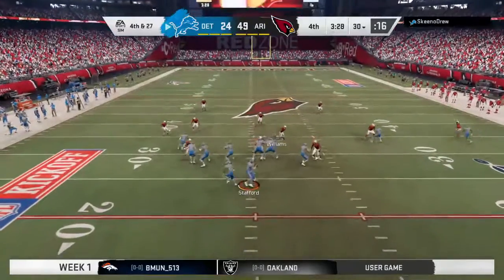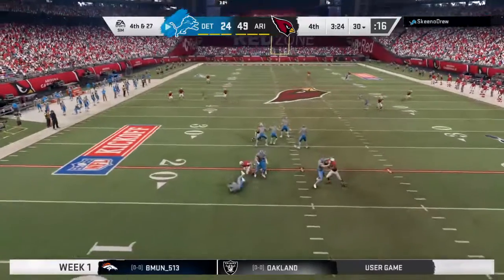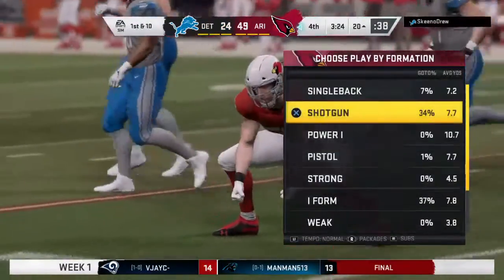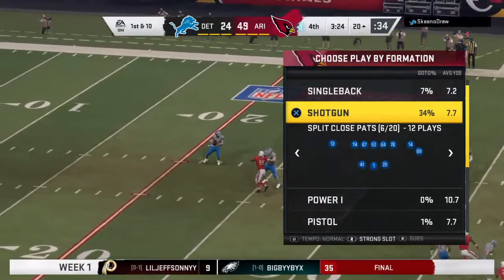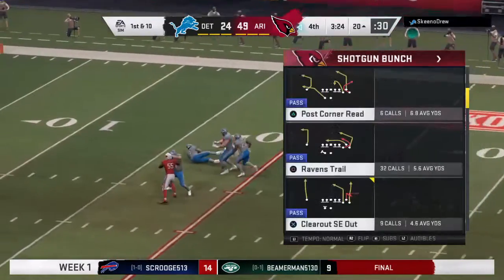Lions go for it on 4th. It's Stafford. Pressure comes, and the Cardinals bring him down. Brooks Reed was able to find his way to the QB. Well, that's the 4th time that they've tried to go for it on 4th down. They've only converted once, Charles. And obviously not a good percentage.